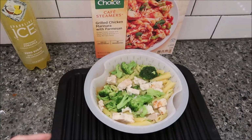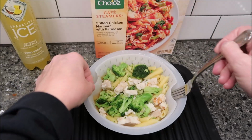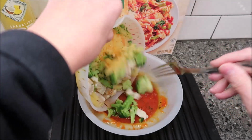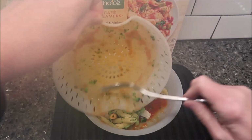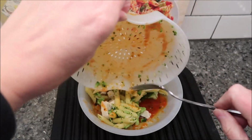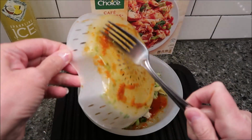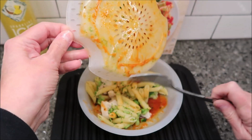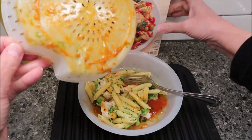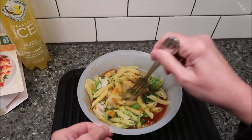This is the grilled chicken marinara with Parmesan. I had it before and I really, really liked it. So it has all the red sauce in the bottom, and you take it and you dump it out. I even scrape it off the bottom of here, just to make sure I get all that I can. And then mix it together.